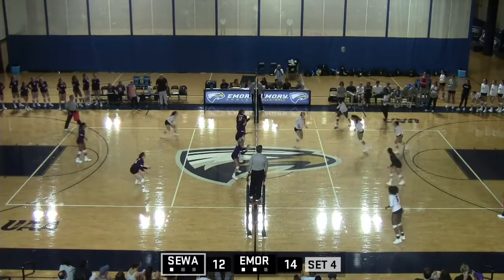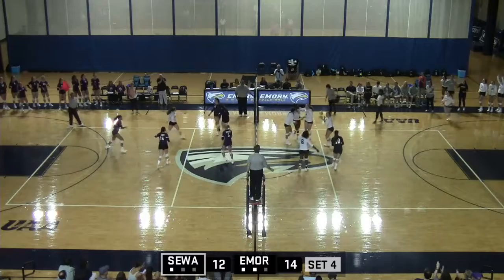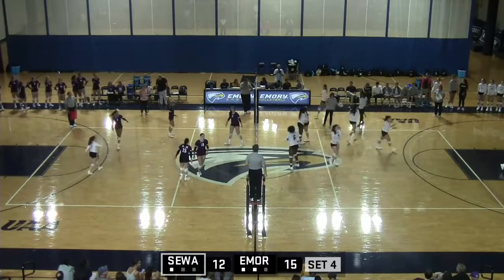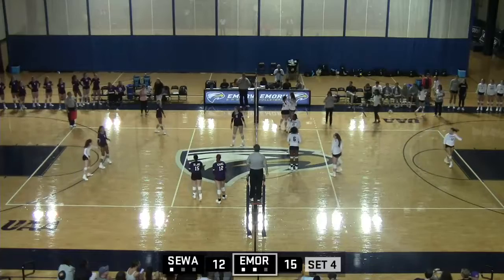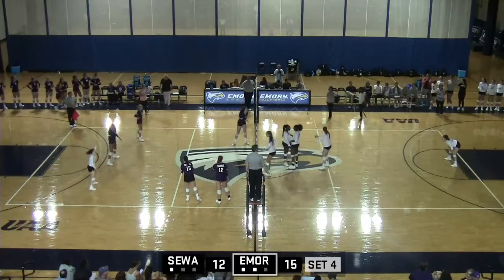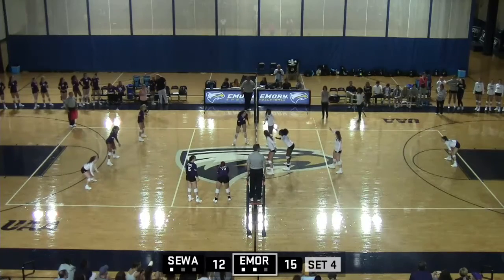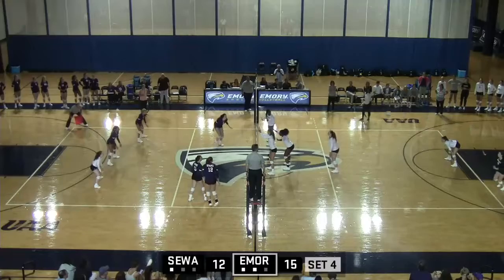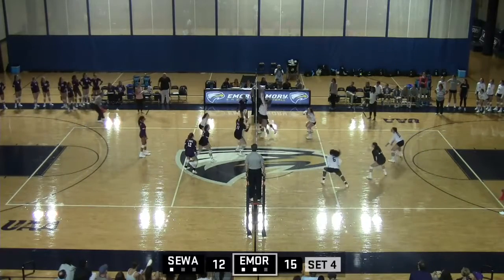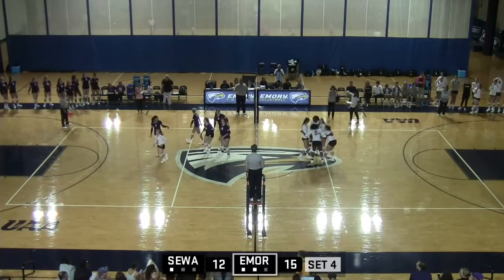Tough serve, but passed well. Right side. That's out. Beautiful swing. A lot of power on that ball. Side out play for Emory has really come back after that second set. Came back strong in the third set, and even though I think Sewanee is playing better here, Emory still holding tough. That one never came, just missed. 16-12, Emory by 4.